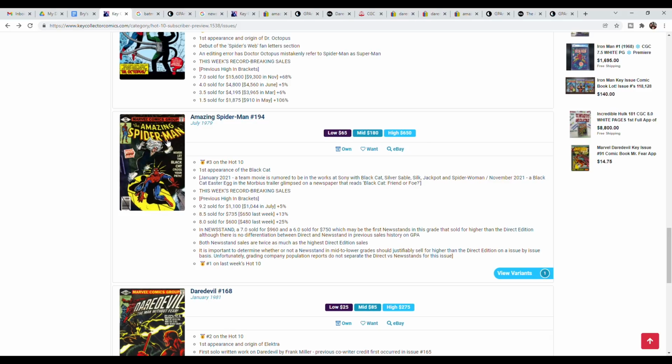All right, next we have Amazing Spider-Man number 194, the first appearance of the Black Cat. And as a reminder, we are still in the rumor and speculation phase for this book. Nothing is confirmed, and we're seeing some steady, consistent sales. Last week it was number 1 on the Hot 10, and this week we're seeing more gains. So I put this book at a buy.